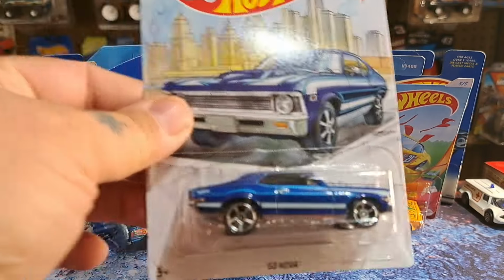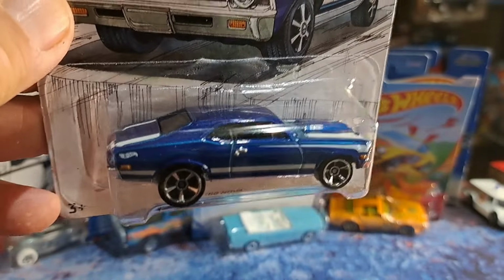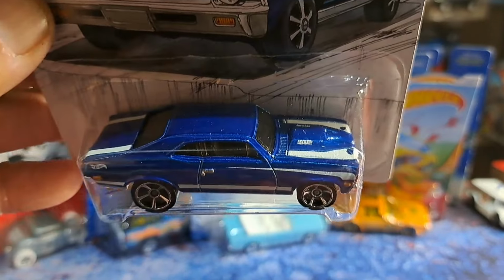Here's a '68 Nova. I like this one. I love the card on this one too. Really nice. Really cool blue colors with the white stripes and stuff.